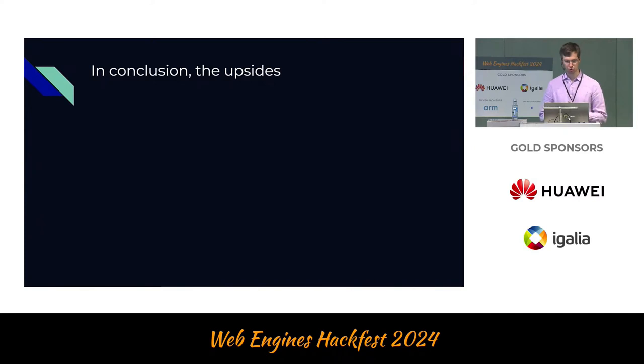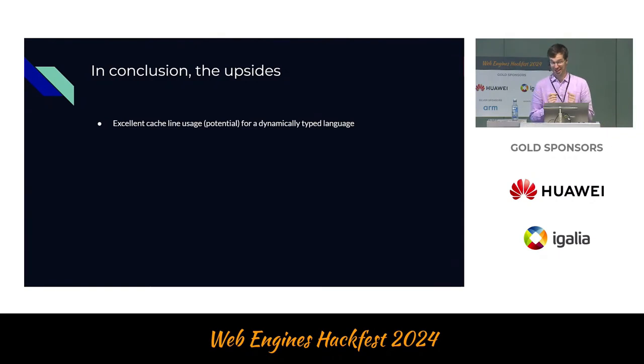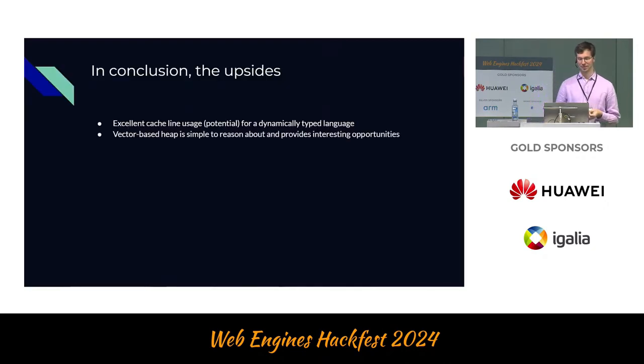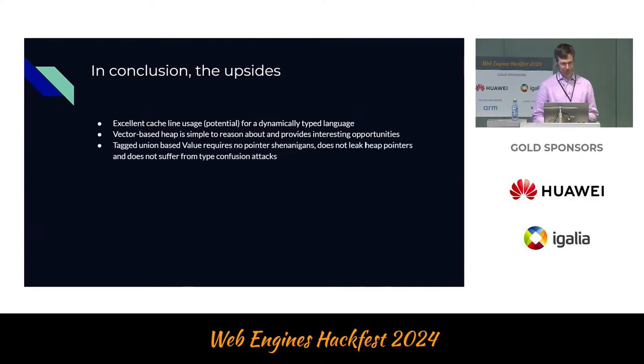Okay, so in conclusion, upsides. We get excellent cache line usage, or at least the potential for it, especially considering that this is a dynamically typed language. The vector-based heap is actually surprisingly simple to reason about, and it really gives us some interesting opportunities. And the tagged union value is really nice because it has no pointer shenanigans whatsoever.